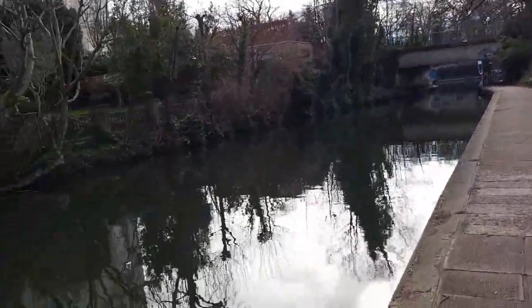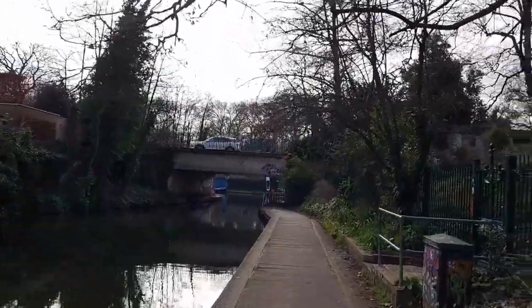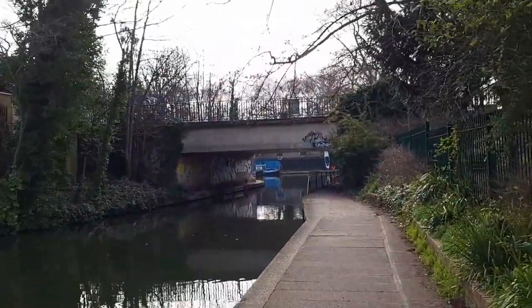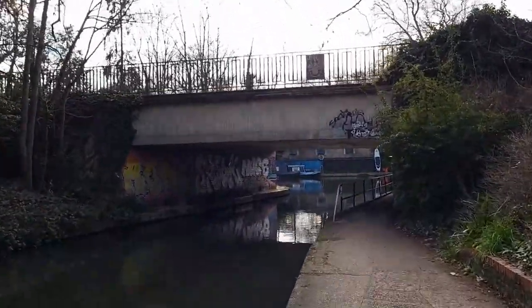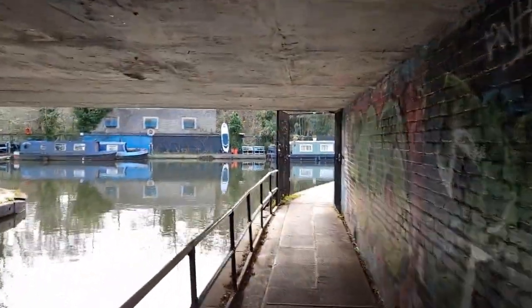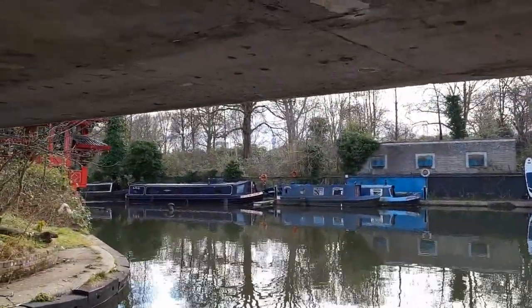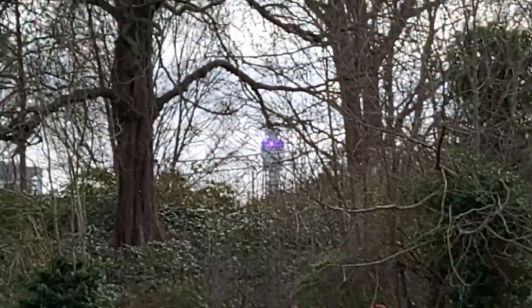Right. That's Regents Park Road. We're almost there. Almost at Regents Park already. What a fantastic way to get round north of the West End. On foot, but by the side of the canal. Now, over ahead, just through the trees there, can you see that? And the purple, that is the top of the post office tower.